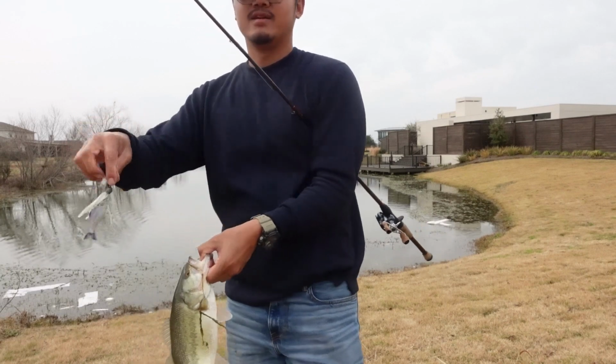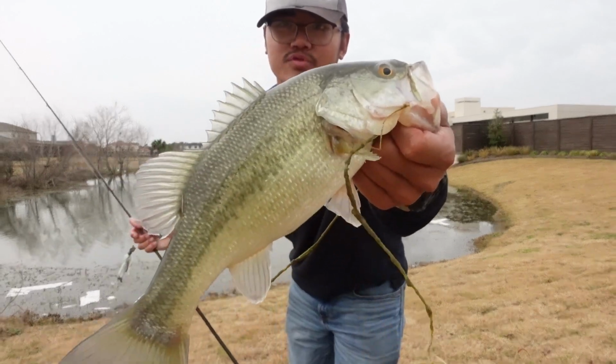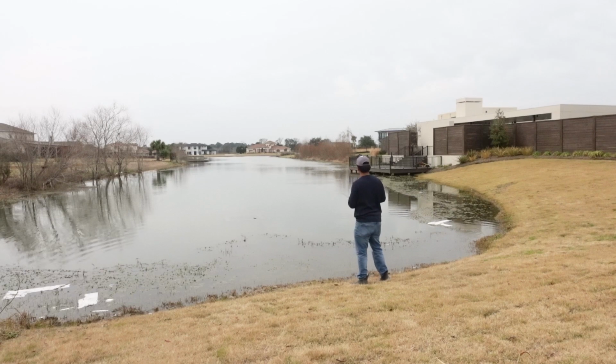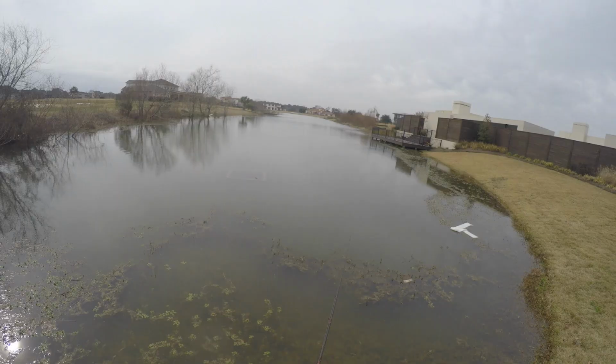Oh, love that. Little Mini Max. That is a great finesse chatterbait for the wintertime. Beautiful fish. So I've been driving around a little bit, guys, and I've been seeing them boil up on the bank and stuff, chasing these shad. Oh, I had another bite. Dog it. Chasing these shad, and I just couldn't reach them because they were in pockets where I couldn't really get to them off the bank. So I saw that the wind was blowing in certain pockets, so I decided to just go hit.